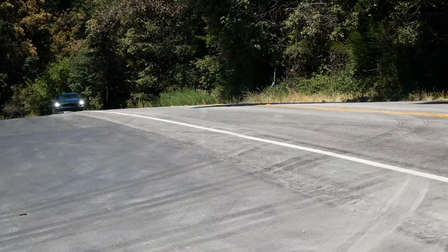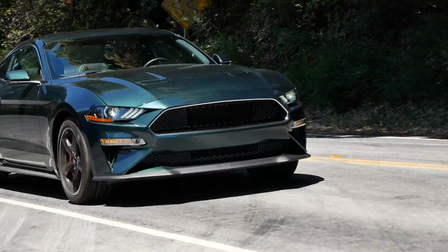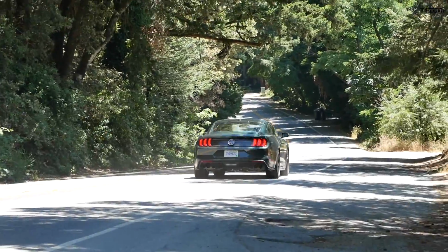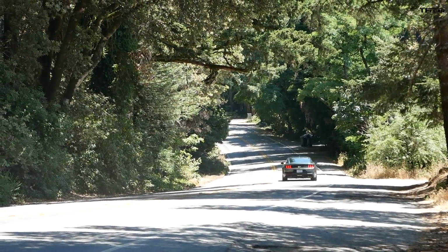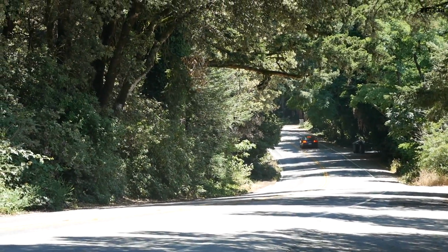About this car is just the way it looks, the way it sounds, and the way it makes you feel when you're behind the wheel. And all that is A+. But what I don't necessarily like about it is the fact that in normal mode, it's just a little too squishy with the MagneRide. And in Sport Plus or track mode, it's just a little too nervous.